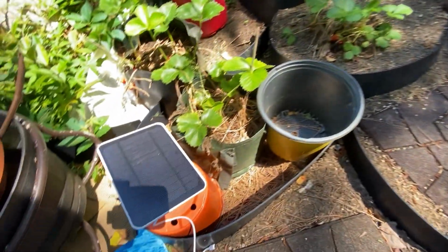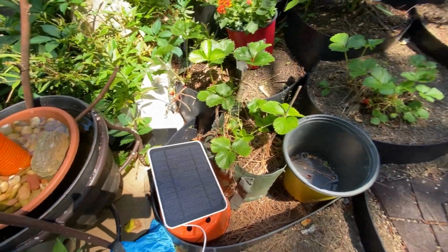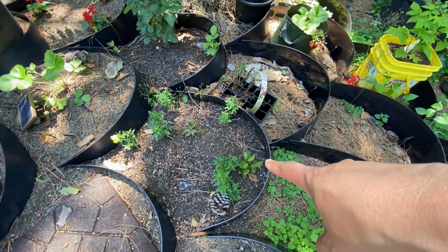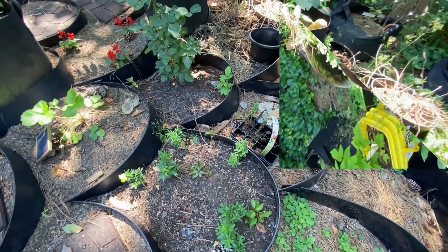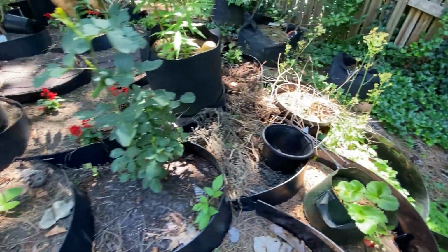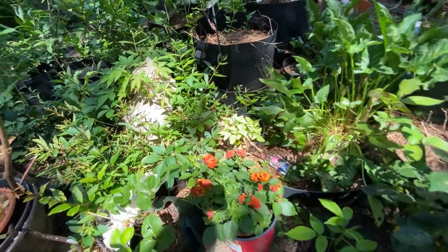These are the cool solar panels that I got that are supposed to recharge the USB batteries that I got, but they can't charge and offer power at the same time, unfortunately. So we'll work on that. This is my snapdragon, yellow snapdragon. Here's a rose plant over here. Strawberries. More strawberries, lantana. That is the cat statue.